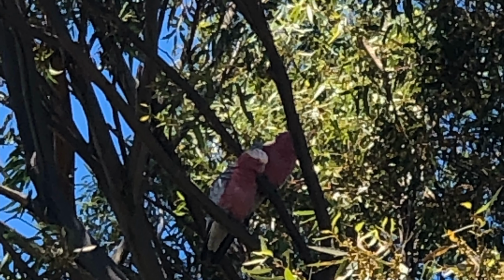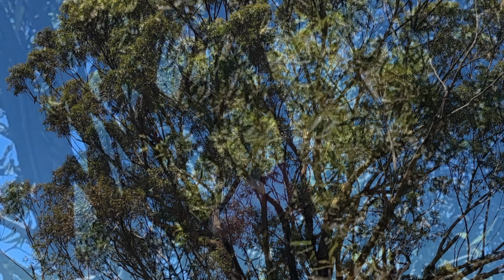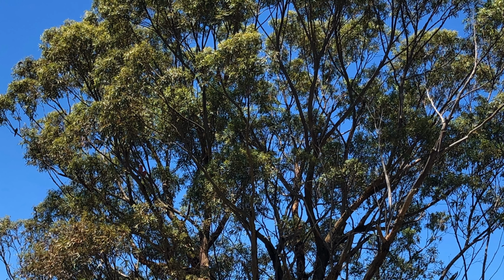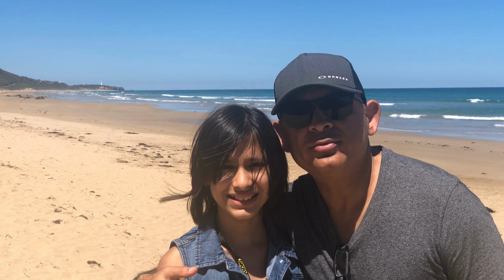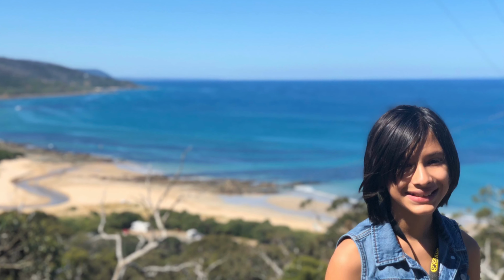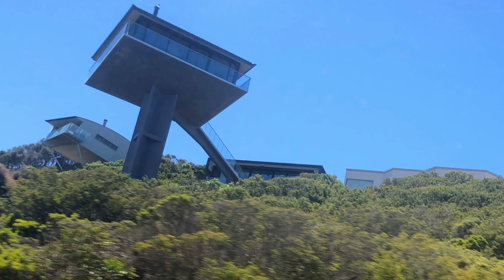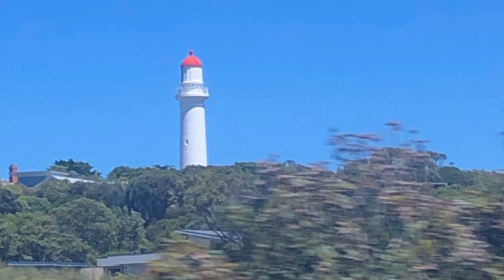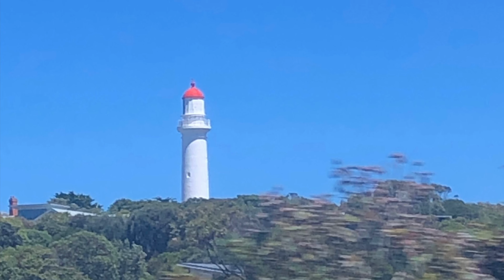An icon of the Great Ocean Road, the Pole House, is one of the Australian Traveller magazine's 100 Great Australian Holiday Homes. Widely known as the most photographed house along the Great Ocean Road, the Pole House is an iconic masterpiece. Spot the Split Point Lighthouse.